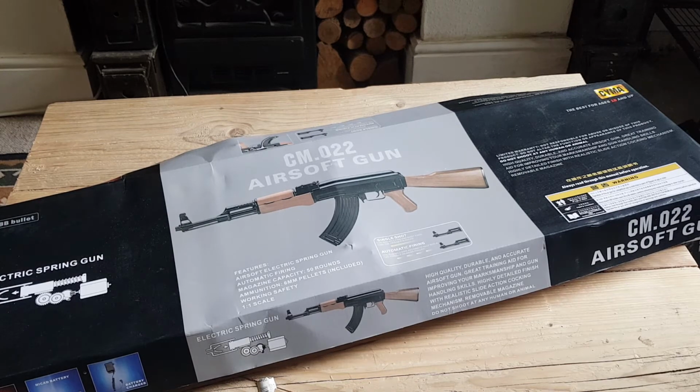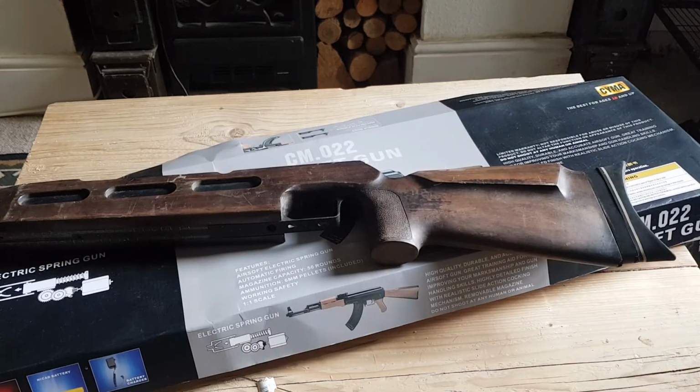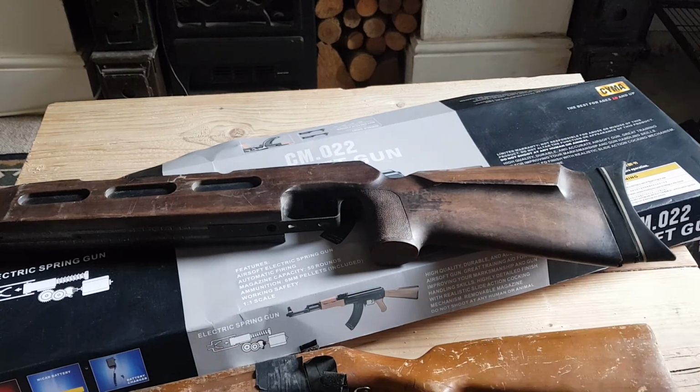So here are today's car boot buys, mainly airsoft and shooty bits. But I'm quite happy with what we've got here. I think I've got some good bits, some money makers. And I look forward to trying out these airsoft and BB guns. I'll probably try that in another video, go through them and see how well they shoot. So I'm interested to see that.